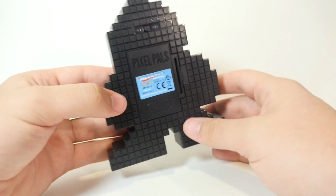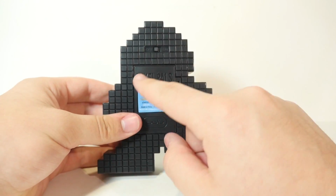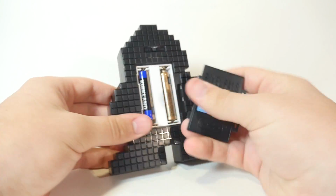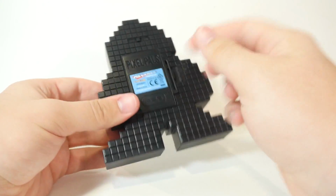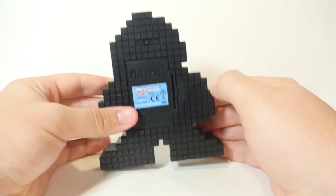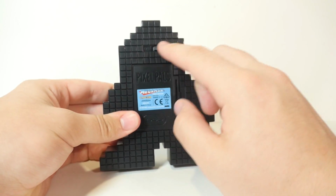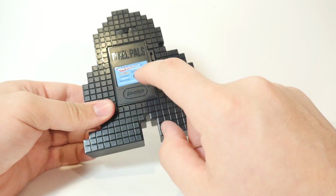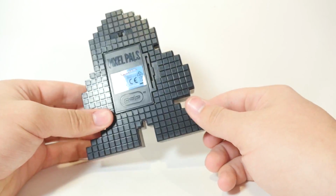Spin around on the side, nothing else really going on there. On the back here, it says Pixel Pals on the battery door. The battery door, you just kind of put your nails in there and you slip that on. I forgot batteries were included, so I put my own batteries in there, but no big deal. On and off switch right there, you slide back and forth, but we're not trying to spoil anything yet. You have the logo for PDP right here, and again, I've never heard of that company.